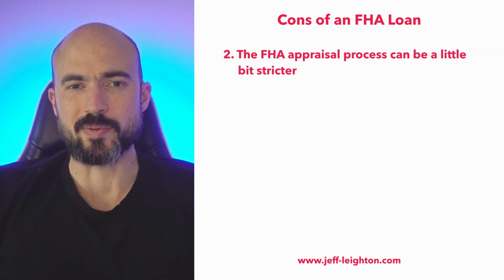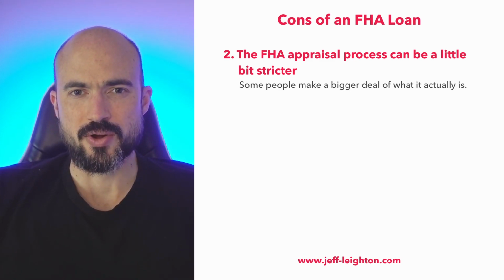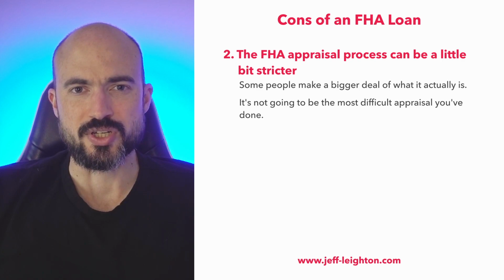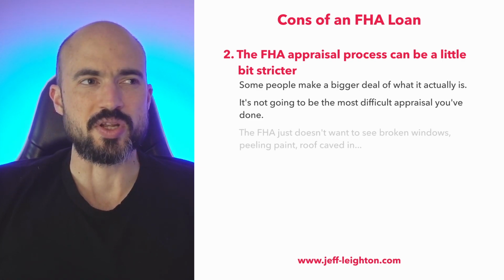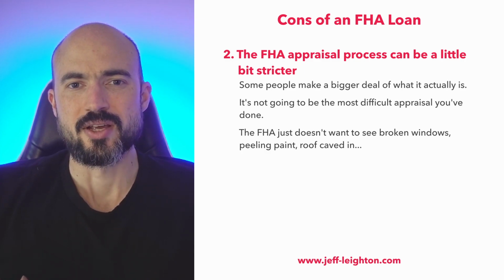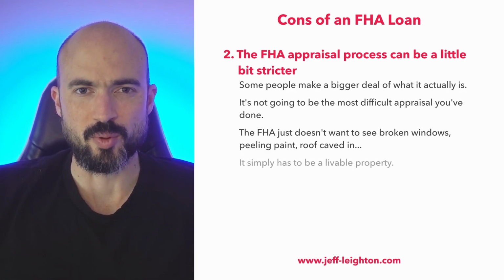The next con is that the FHA appraisal process can be a little bit stricter. And I think honestly people make too big of a deal out of this. It's going to be stricter than a conventional loan, but it's not going to be the most difficult appraisal you've ever done. The property that I purchased needed a little bit of work, but it was in relatively good condition. The FHA just doesn't want to see broken windows, bars on windows, peeling paint, roof caved in. They don't want to see things that are egregiously wrong with the property. It has to be a livable property.